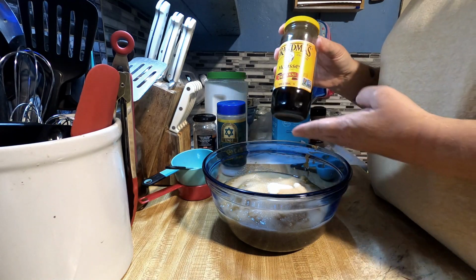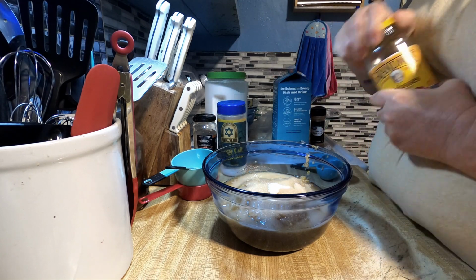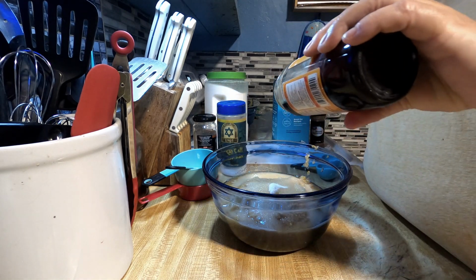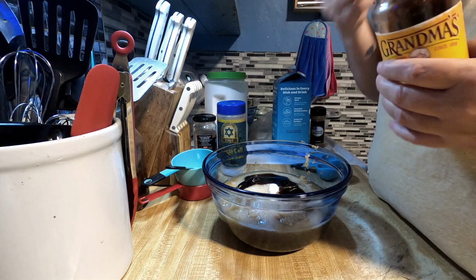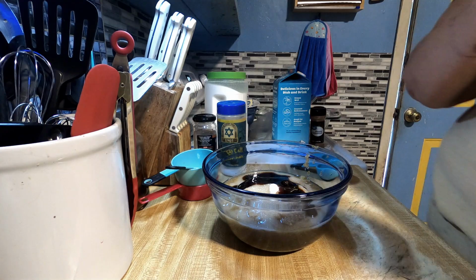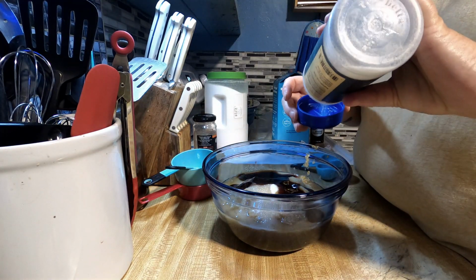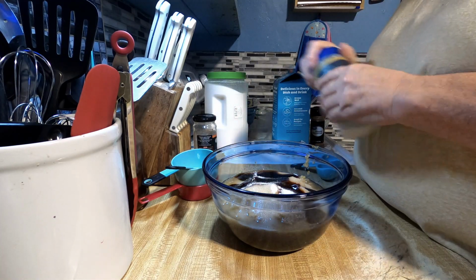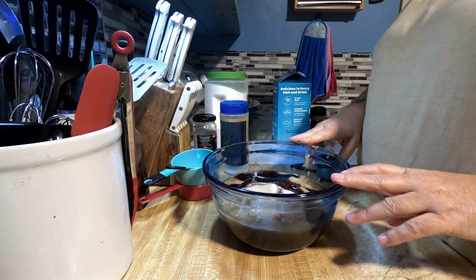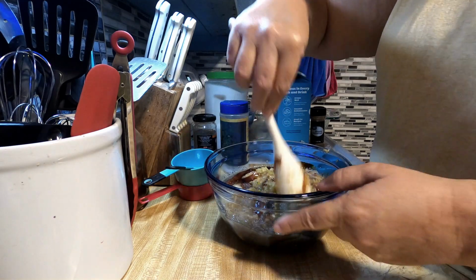To give it a richer flavor, I'm going to use about a tablespoon of molasses, and about a 1/4 teaspoon of salt. And that is it for the filling. We're going to go ahead and set this aside.